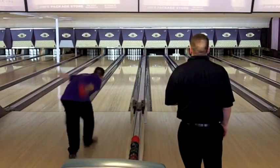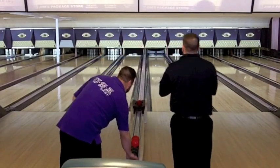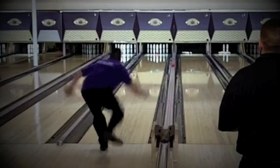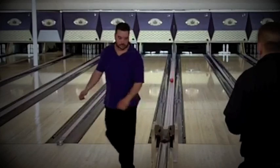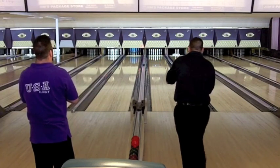Let's see if Brian Mayer has an answer. Well, that's a pretty good answer right there. That's a strike. Again, high flush in the 1-3 pocket. Let's take a look at it again. And Brian once again rises to the occasion, really smashes the 1-3 pocket. And that's almost a carbon copy of the strike he had in the 8th. So he has 137 with 2 balls in the 10th.